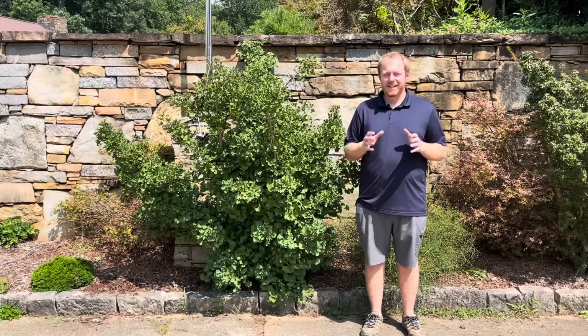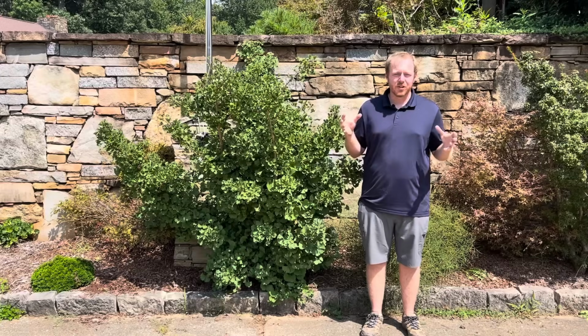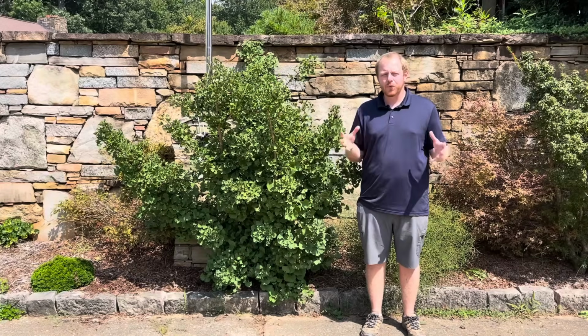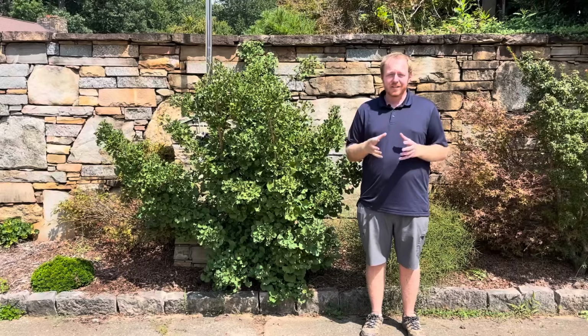Troll is an excellent dwarf ginkgo for small spaces. It gives you that phenomenal fall color that Matt was talking about, that school bus yellow, but it will get about 3 to 4 feet tall by about 3 to 4 feet wide in 10 years. This makes it such a great tree to use in the landscape and garden.